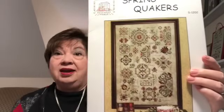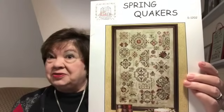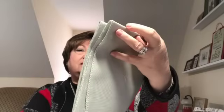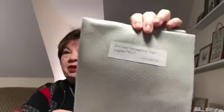And then it's my beloved, can't wait to start this, Spring Quaker. I am using the Valdani. I am going to split them, and I'm going to do them two-stranded. I think I will enjoy it a lot more by doing it that way. I've decided to do mine on a beautiful green sage 28 count Lugana. And I think it may be a Picture This Plus. I'm not sure. But I think it'll be beautiful with the Valdani threads.